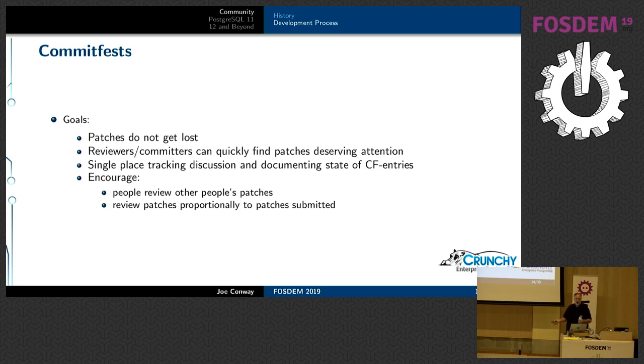The goal of the commit fest is that patches don't get lost. Before we started doing the commit fest, we were getting an increasing volume of patches being submitted by people outside of that core group of core team members and committers, and things would start getting lost through the cracks. So the goal of this is to make sure that everyone who does want to participate in the community gets a fair chance at having their patch reviewed. The other thing is, it makes it easier for us to find things that need our attention.